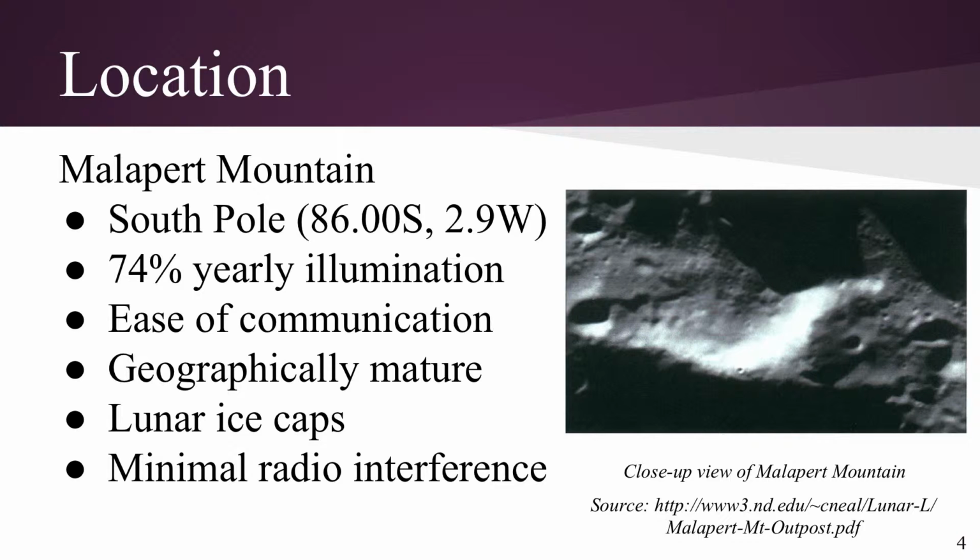Malabar Mountain is also geographically mature, meaning that the lunar soil, also known as regolith, is a lot thicker and it's easier to excavate. Malabar Mountain is in close proximity to lunar ice caps, which can provide the crew with water as well as fuel in the form of hydrogen and oxygen. And finally, Malabar Mountain experiences minimal radio interference because it blocks most radio signals coming from satellites orbiting Earth, and therefore it is an ideal location for a lunar radio observatory.